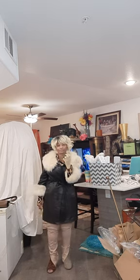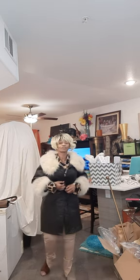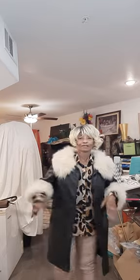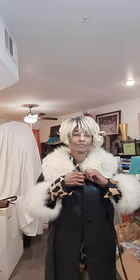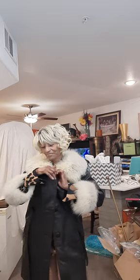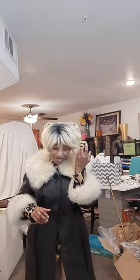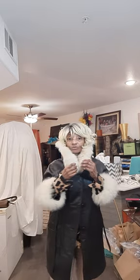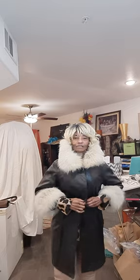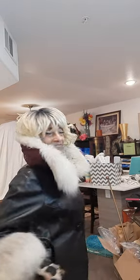Got the tan gloves and this beautiful leather coat. Of course, it buttons. And again, this coat, got this hair in my eye. This coat came from Goodwill. And yeah, I love it.